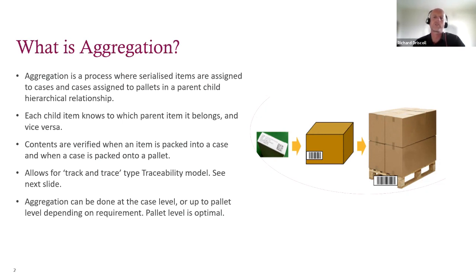So a typical automated process for us at AstraZeneca, for our automated packing lines, your serialized item will go through a checkweigher and then enter a case packer on the conveyor. It is picked up by an aggregation case packer robot, and then each item is scanned, which is what we call the aggregation scan. That aggregation scan checks the item to make sure that it's a commissioned item, a good item, and then assigns that item or that row of items into the case.